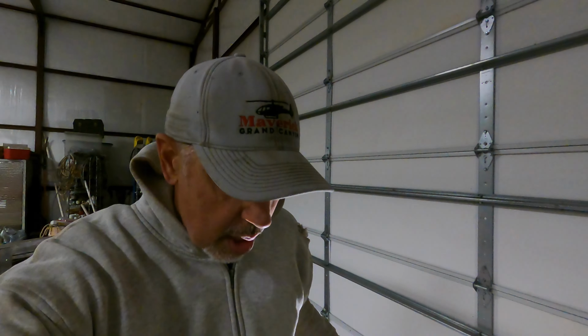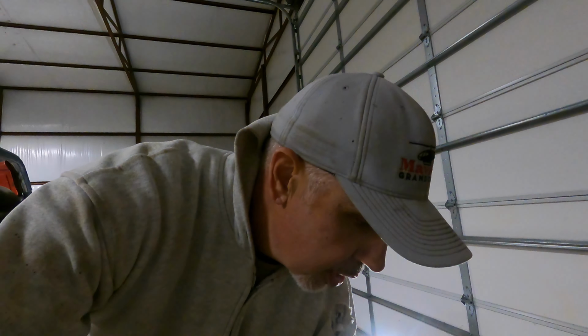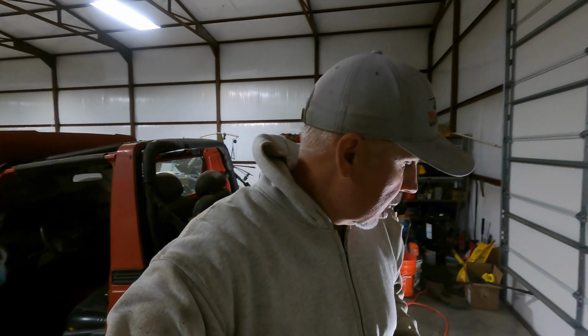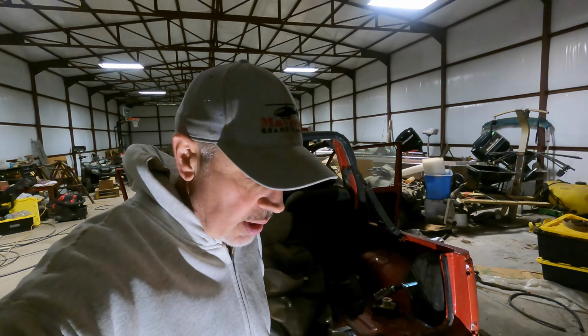There's people online that say, hey, just clean the pump and you can get it working again. But to go to that much trouble to drop the tank and clean out the tank and then try to clean a pump that looks like that and hope it works for a while, that's not my style. So I said, well, I'll just get a new one. Well, that was a chore.